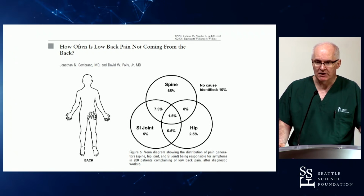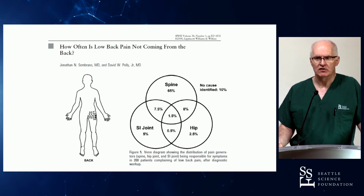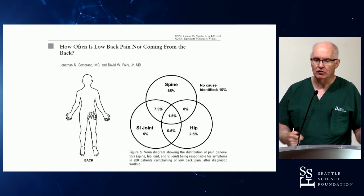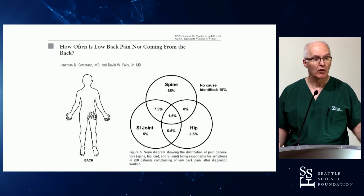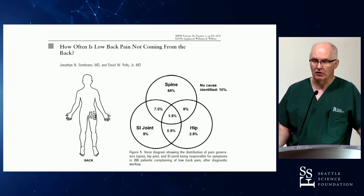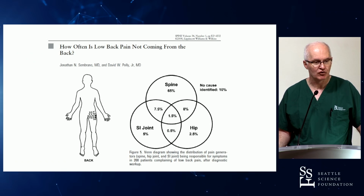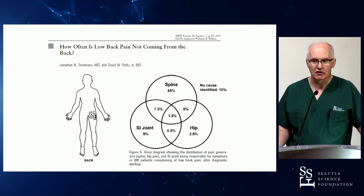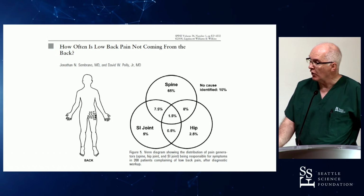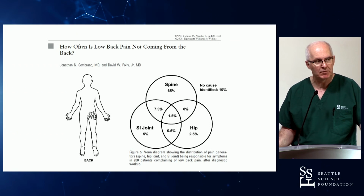So how did I get started in this? A number of years ago in my clinic, about 2007, we decided to look up the patients who were referred to me for back pain to a spine clinic and see what their diagnoses were. Now, 200 consecutive patients, none of them had surgery on their hip, spine, or SI joint, and this was the breakdown. So you would think they would all have spine pain. Well, no, they didn't. Some had hip, some had SI, and some lucky people had all 3.